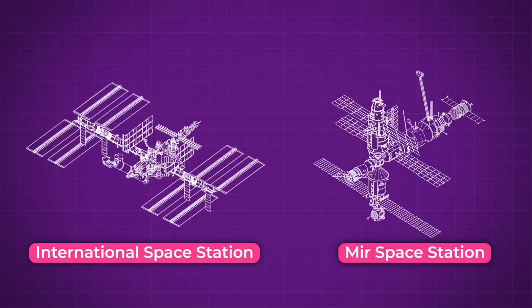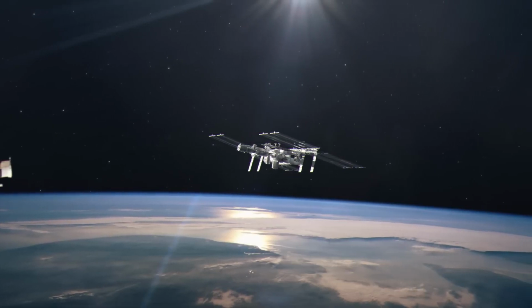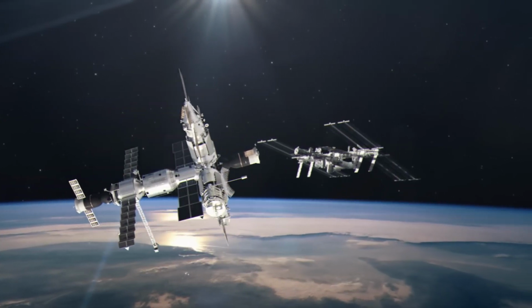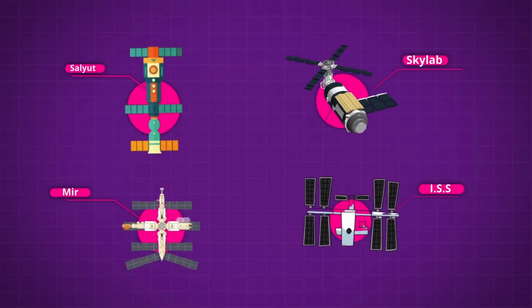In fact, given that the Russians had decades of experience with multiple space stations, and NASA had virtually zero practical knowledge, I don't think it's unfounded to look at the ISS more like a Mir version 2.0, because it's pretty clear where this design approach came from. If we look back from Salyut to Skylab to Mir to ISS, we're not exactly seeing a massive amount of progress or evolution to the design.